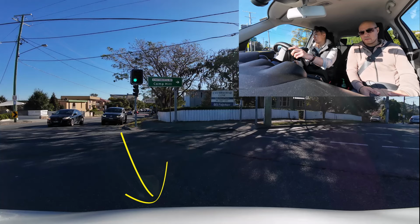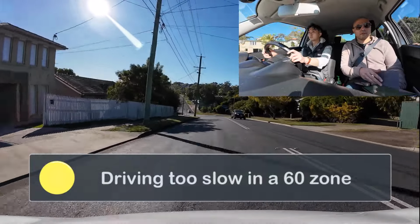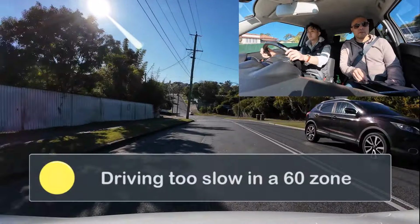The speed limit on this road is 60, as you noticed the sign earlier. There are no cars in front of us whatsoever and weather conditions are perfect. So we need to keep up with the speed limit of the area, but we are driving too slowly for the situation. Okay, we turn left.